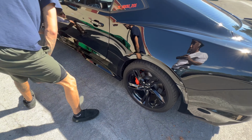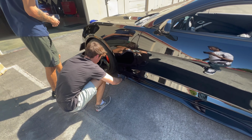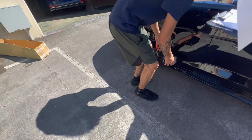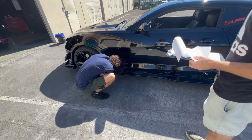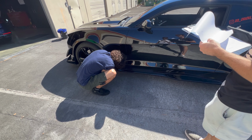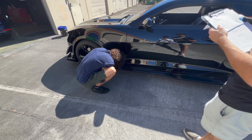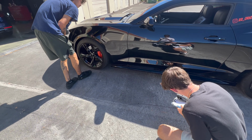Do you think this is burnt paint? So see, I would say that's burnt paint. So that's for sure a burnt edge. And then right down here, I would just say that's overspray, or orange peel. If not, I'll just mark it down as an area for sure.